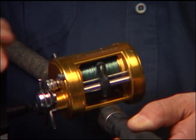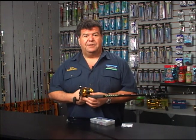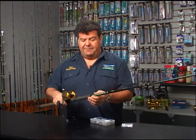It's got a level wind on it, so when you're winding back your line and you just concentrate on fighting the fish, you don't have to worry about moving the line back and forth. The reel will do it all for you. This is all you need. Real simple gear. Great rod and reel for this type of fishing. 20-pound test line is really all you need on that.